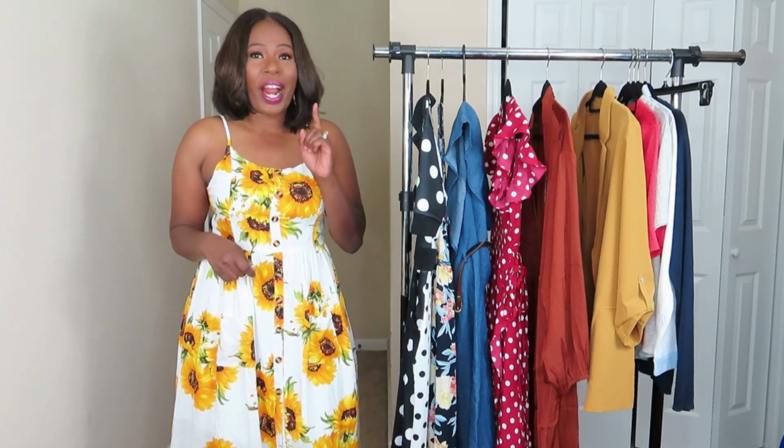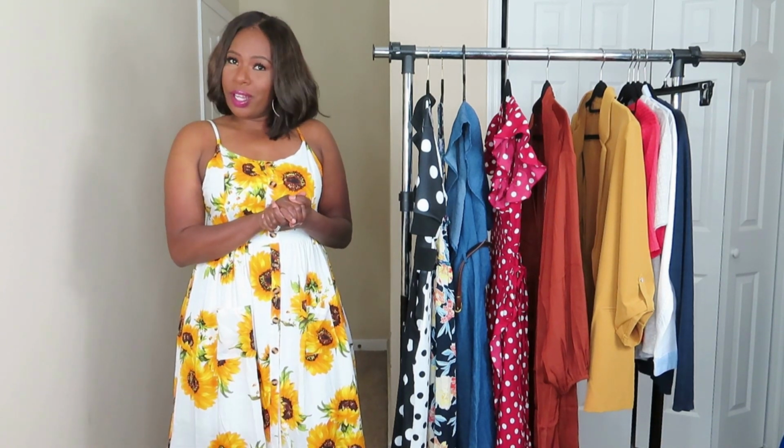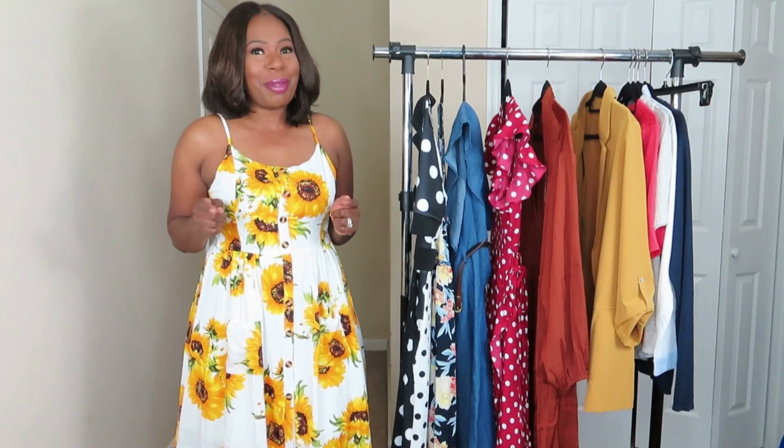Right now. So if you do not have these dresses, then what I need for you to go ahead and do is head to your nearest thrift store. But girl, I'm gonna tell you all about how you can get them and what you need to be looking for at the thrift store. So if you want to know what I'm talking about, you already know what to do. Stay tuned.